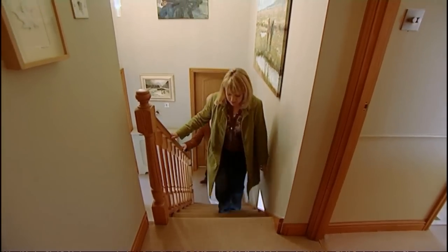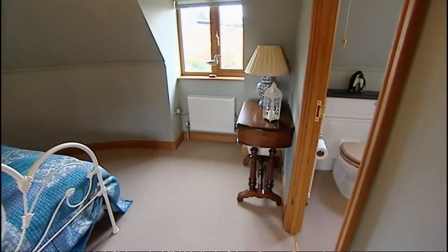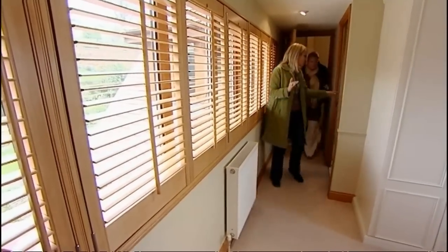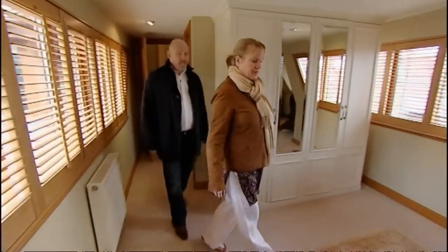So up here, you have the guest bedroom, and it's also an ensuite. Okay. It's just through there. And through here is the master bedroom. Got a little ensuite there, which works well. So this would be yours.